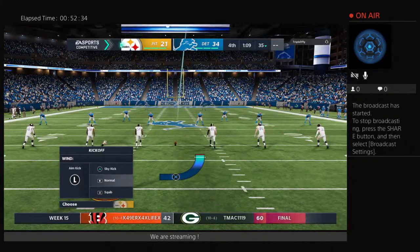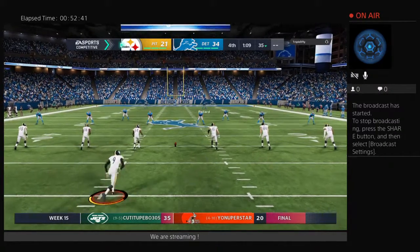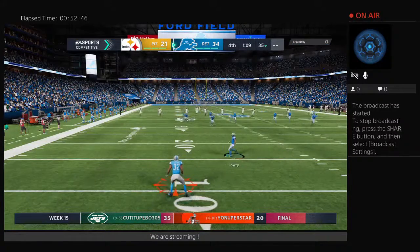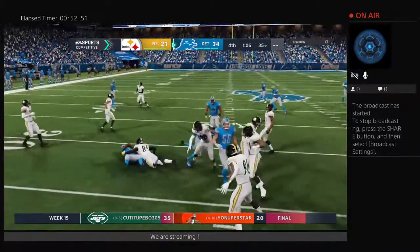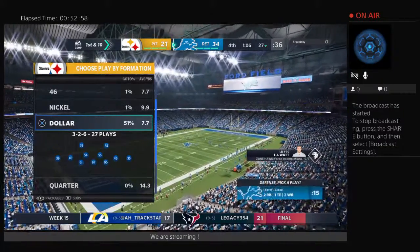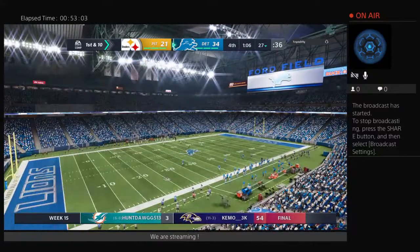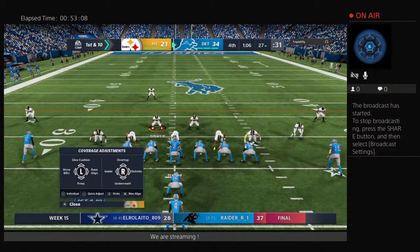Chris Boswell to kick off for Pittsburgh. Boswell now to kick it away after the touchdown. Now Pollard, and a decent return out to the 27-yard line. 1st and 10 at their own 27-yard line. The Detroit offense ready to begin their drive, and a few kneel downs should just about do it.